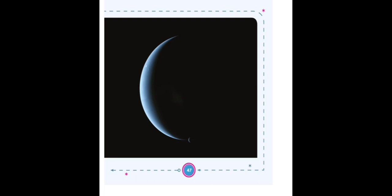Neptune is a windy planet. It has the fastest winds on any planet in the solar system. Neptune has 14 moons, but they are all small except for Triton. Triton is covered in strange ices. To see Neptune, you have to use a telescope. Neptune is too far to see with just your eyes.